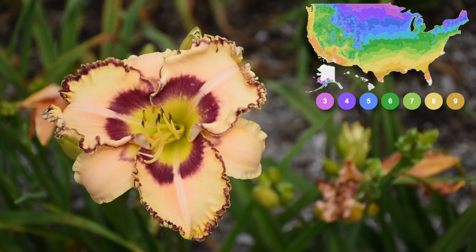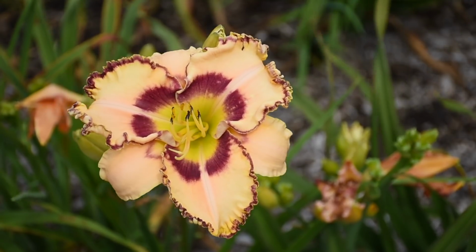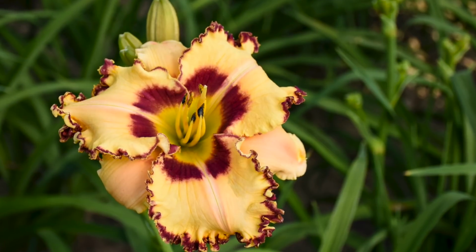They are a zone 3 through 9 and prefer a really sunny location, as most daylilies will want. And they do attract all the pollinators, and they're resistant to rabbits. But a super tough perennial that provides crazy vertical interest. I think it's a really fun one to try.